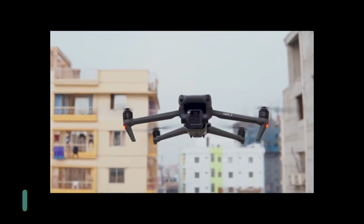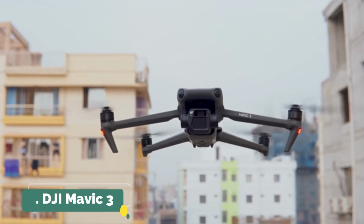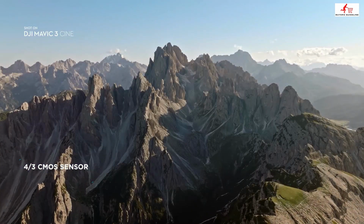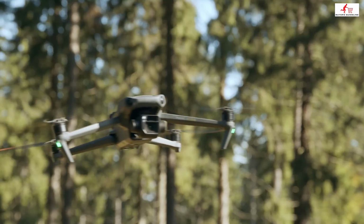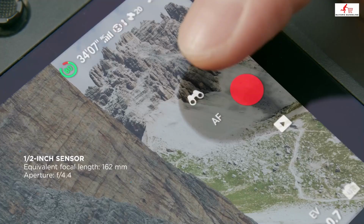Number 5. DJI Mavic 3. The DJI Mavic 3 can fly to a predetermined altitude and then discover a safe and efficient route down to its starting position, combining the benefits of advanced RTH and standard RTH and allowing users to select the best choice for their surroundings. The Hasselblad natural color solution is the result of decades of photography expertise.